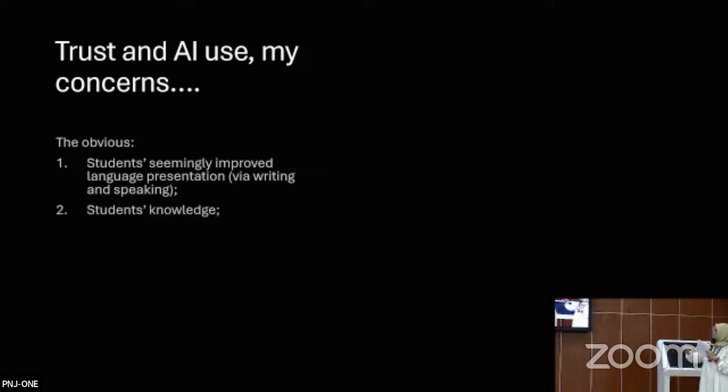And then, the students' knowledge. What happened to things that we have discussed? Gitu ya? What happened? And so many ironies, so many contradictions between what the students produce, what they say, and then what they say that AI is not accurate, but they rely on AI. Yes, so things like that.